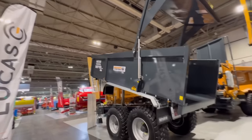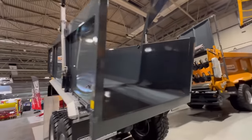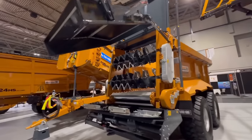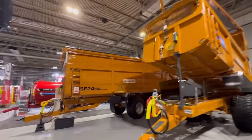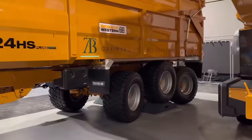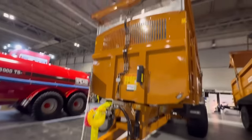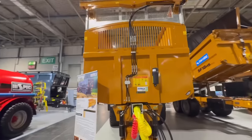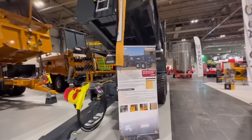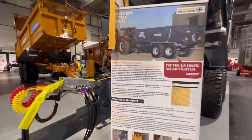New model, MP18, I don't know what MP means. Multi-purpose maybe, because it's like a dump trailer, but quite a big dump trailer. And then the beastie muck spreader. And wow, look at the axles on that. Two steering axles, suspension, rollover sheet. That is a well-specced trailer. I'm the extreme wear. Oh, Hardox. Multi-purpose, yeah.